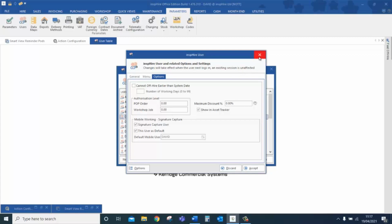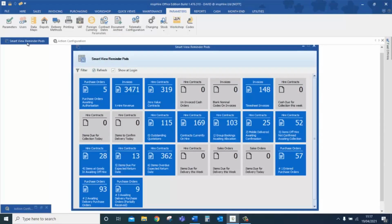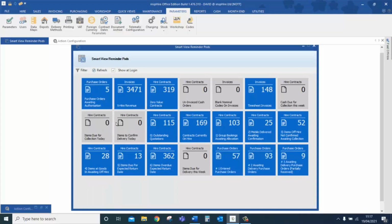And what we can do is set up what we call a smart view. If I go over to my smart view reminders here, smart views in general are inspHire's to-do list. They're broken down, as you can see on the left hand side, into all the main key areas of the system: contracts, sales orders, purchase orders. And as part of implementation, we work with you to populate this screen. There's quite a lot of smart views we have off the shelf already as standard, but they're really easy to create. So if you want to view something, we can put that together for you. And if you're not going to be doing any sales orders, for example, we can just unclick, and that will disappear. So each person logging in will have their own set of smart view reminders. Each one has their own to-do list.